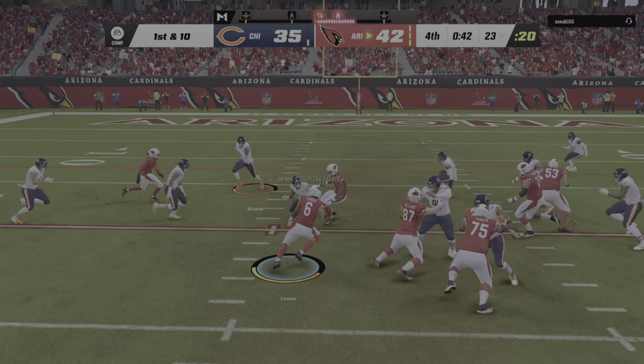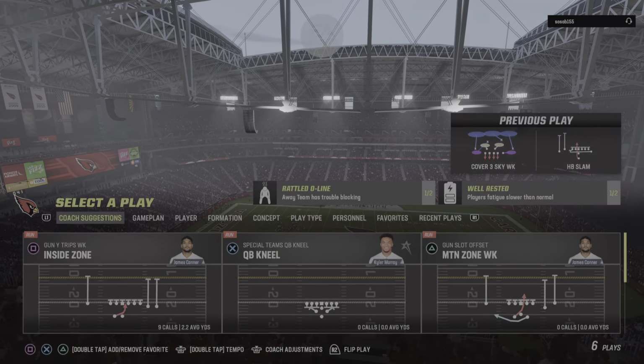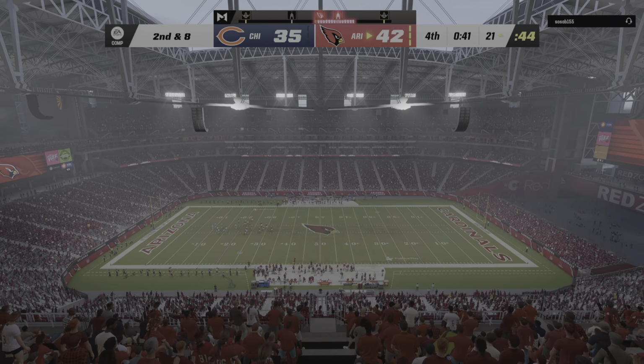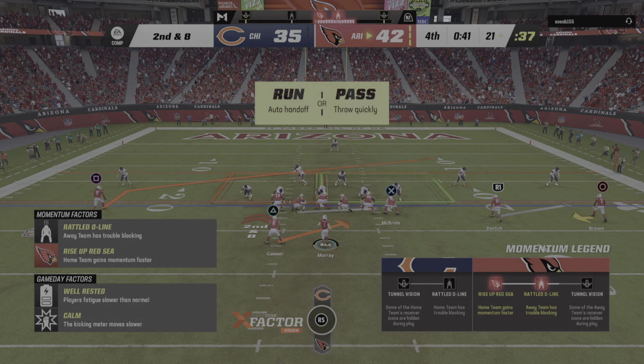On 1st and 10 is Counter. And he can only manage to get a couple. 2nd and 8 coming up. Now the Bears will use their 3rd and final timeout as they'll stop it with just over 40 seconds to go in the game.